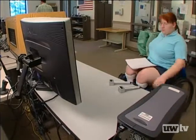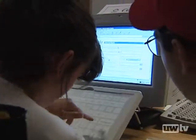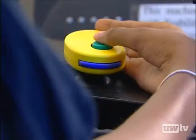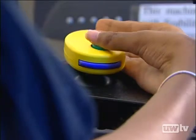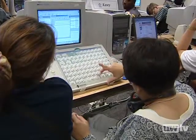Besides an interest in technology, what these people have in common is mobility impairment. But each one is different, and so is the way they use their computers. Each person with a mobility impairment has fairly unique needs. There isn't any specific blanket technology that's going to cover everybody.